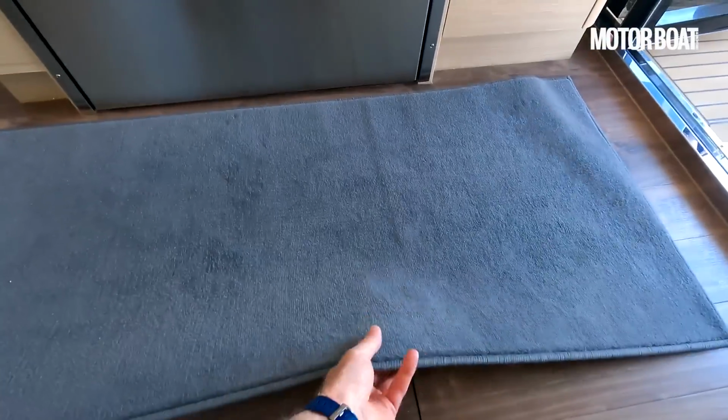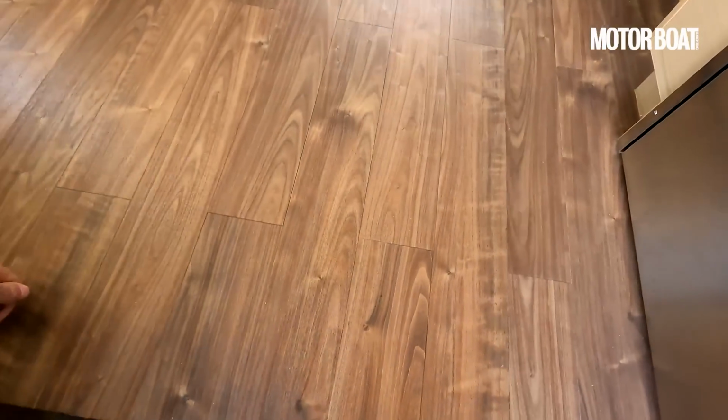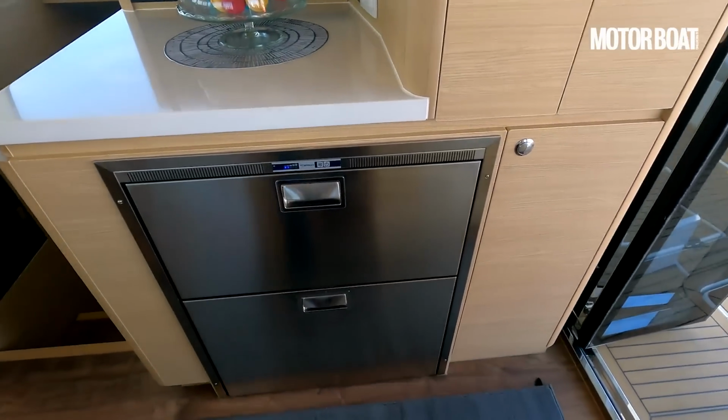I might just quickly flick this over, briefly show you. Because obviously the engines are in the hull itself, so there you can see the battery bank. And again, that's really good to see. Plenty of battery capacity in there. Means you don't have to constantly keep the generator running.